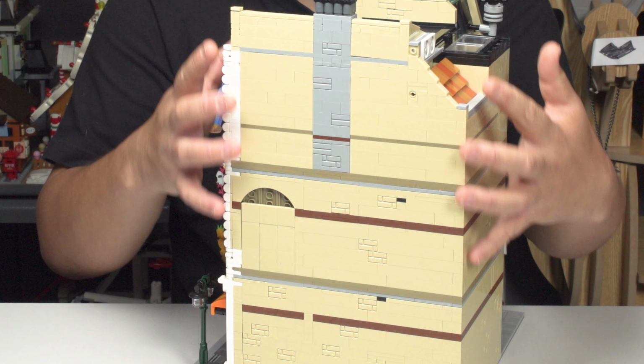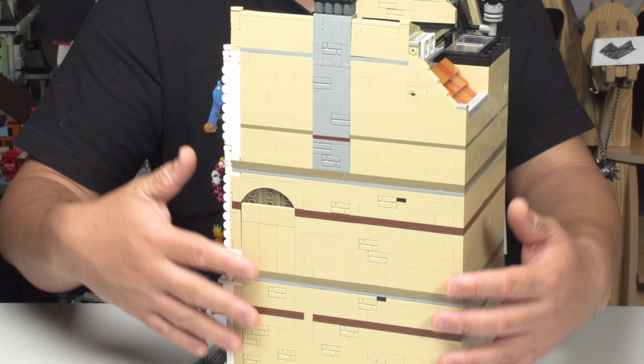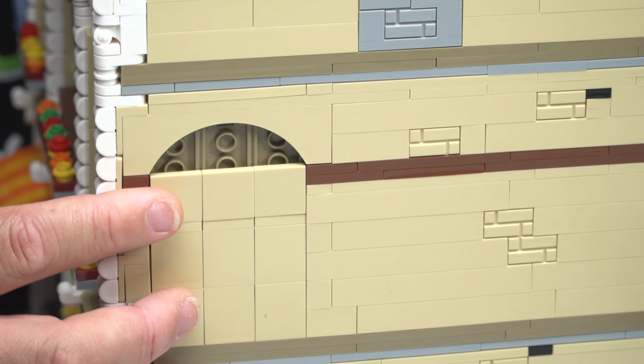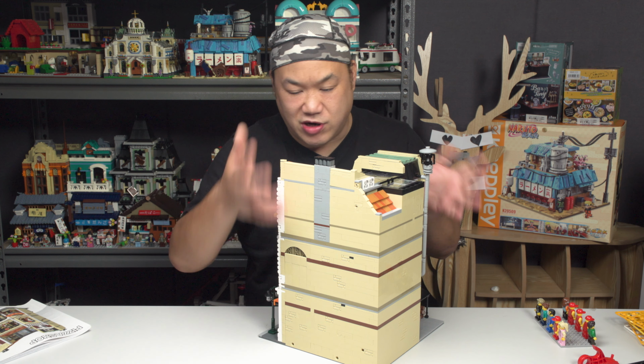So we come to the side of this wall. It's really plain, but you can kind of see here the look of it, the way it's put together. It's kind of weird, right? It's different. You wouldn't see that in a big LEGO set. It would be flush and clean and hidden. But as a modular, it still comes off really good.